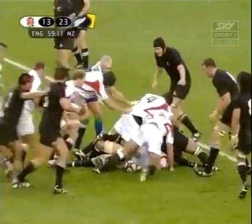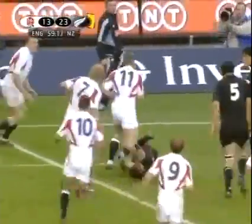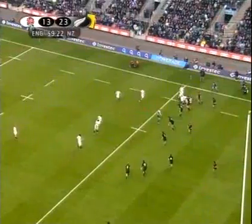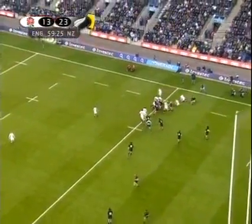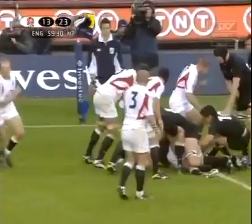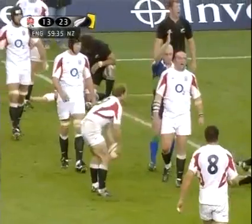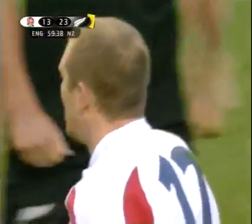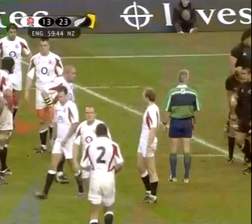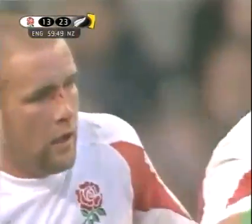Now England. Ball coming for Dawson. Hodgson. Cohen. And good defence by Carter. Just held onto the bootlaces. Sanderson chased across field. Yes, driven backwards. Now here's England again. A little flip pass, knocked it on. Now this is going to be difficult for the All Blacks. England will put enormous pressure on this scrum for sure. With Tony Woodcock not there, it's 7 against 8. You can expect the All Blacks to get it in and out as quickly as possible.